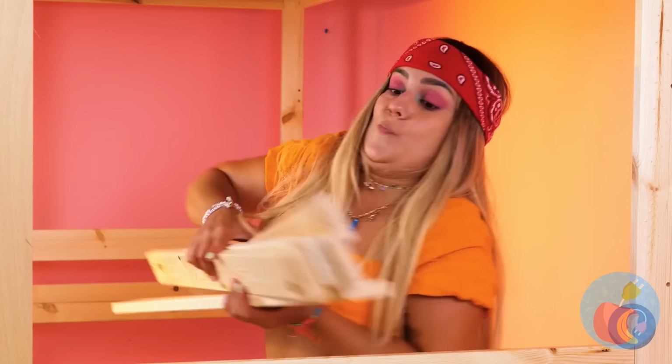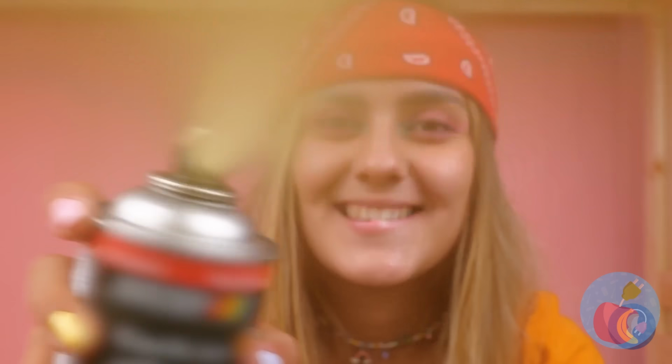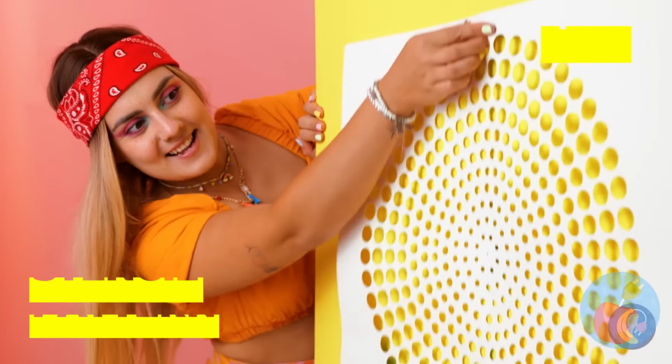Remove this wood. Add a panel to the side. Oh, anyone getting dizzy? A fresh coat of paint fixes up everything. All three walls. Let's see what we can do for the outside. A stencil pattern.